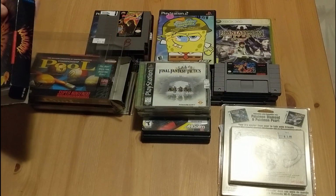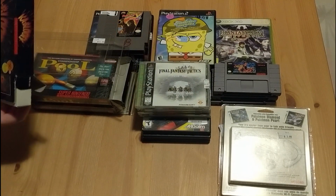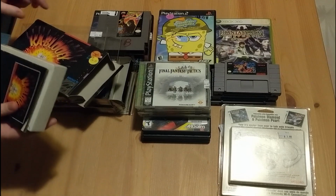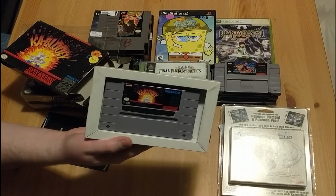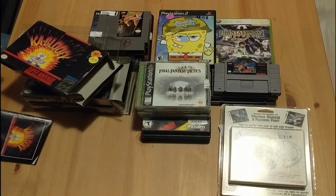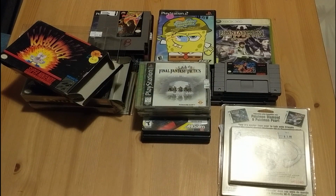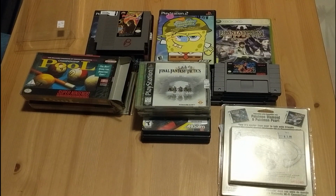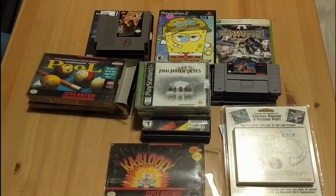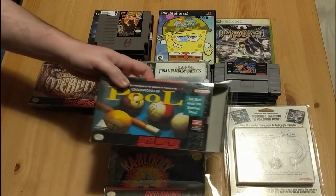Yeah, this manual's in decent condition, and the game I'll have to clean up a little bit, but it's alright. I definitely like it when I can pick up a game I didn't have before, especially like this one.